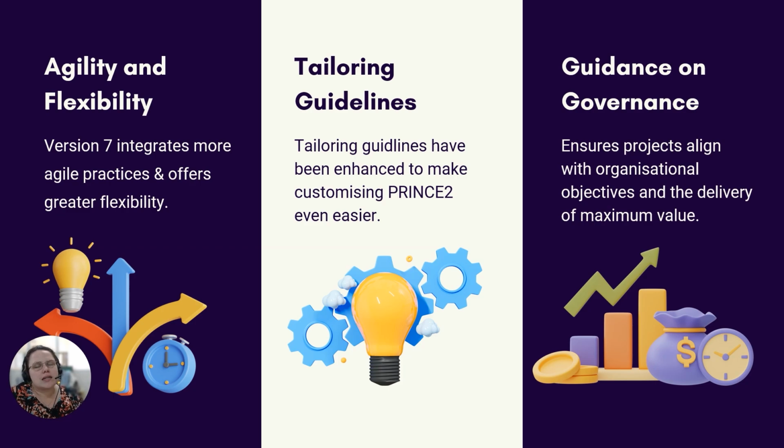Then we also have some detailed guidelines on how to tailor PRINCE2 to specific projects and different environments to make it even easier to customize the methodology. Okay, and then we also have the fact that version 7 includes updated best practices on things like governance. So that makes sure that your projects are aligning with organizational objectives and delivering maximum value. So that's making sure your projects are not only very efficient, but also strategically aligned. We're not just doing projects for the sake of doing projects.